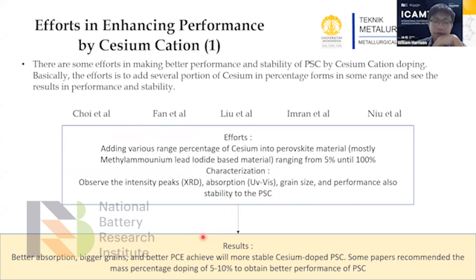The results show that doping cesium cation would give better absorption, bigger grains, and better power conversion efficiency in cesium-doped perovskite solar cells. Some papers recommended a doping mass percentage of 5 until 10% in order to obtain better performance of perovskite solar cells.